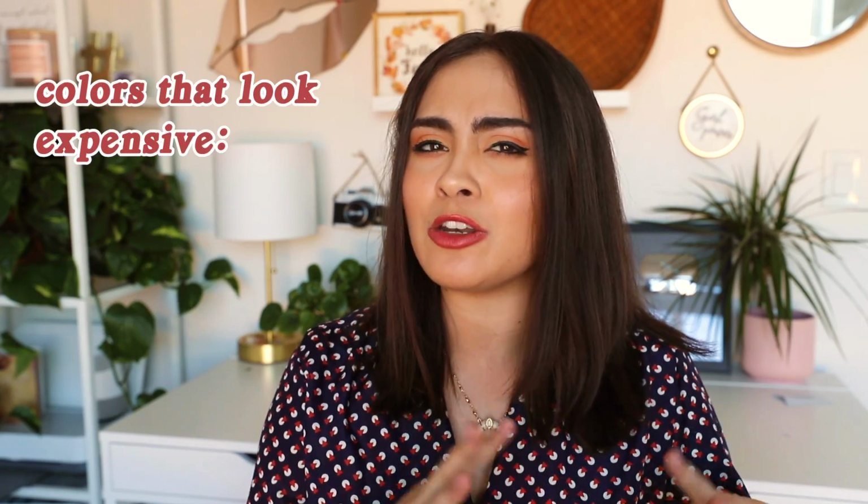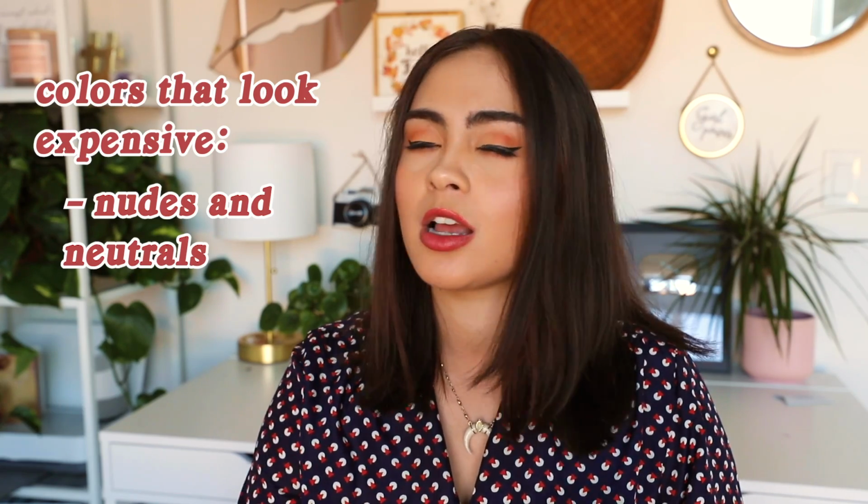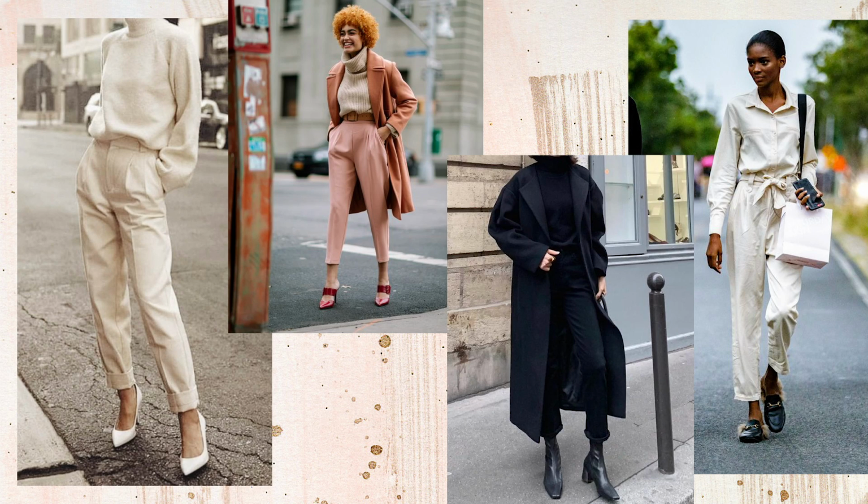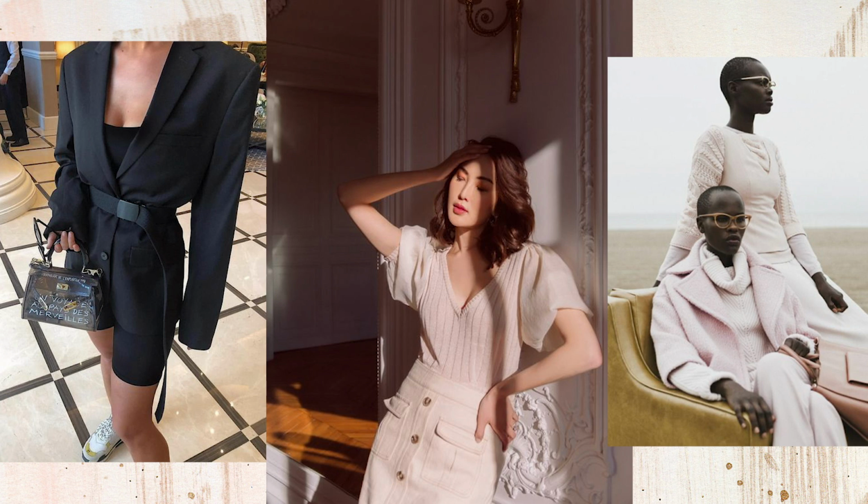Now, anything in the nude or neutral color range, automatic expensive. I don't know why, but something about nudes and neutrals always just looks so classy and higher quality and very chic. Maybe it's the simplicity of the piece and it really draws an eye to the design and the style without being distracted by colors or prints. Not really sure, that's my best guess.